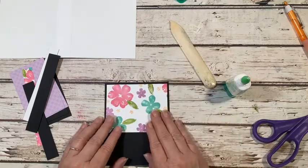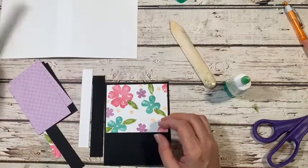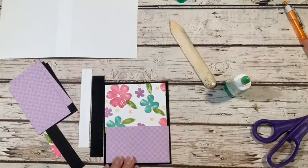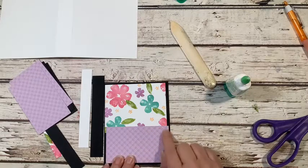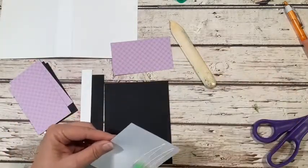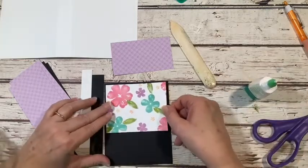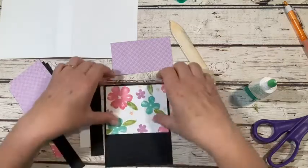So that's going to go just like so. And then we have our other designer series paper right here. This doesn't have to be as wide because see it overlaps, but I'm doing it anyway. This is 4 3/8 by 2 1/2, and that is going to go right like so. So I am going to glue these two pieces down, and I'm going to glue them to where they have an even amount of border around them, or at least try to have an even amount of border. So about like that. All right.